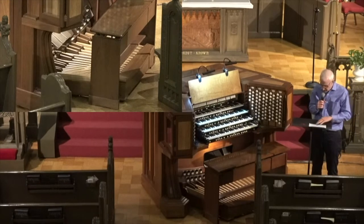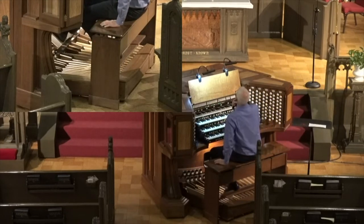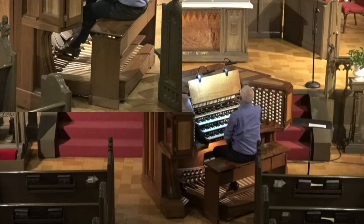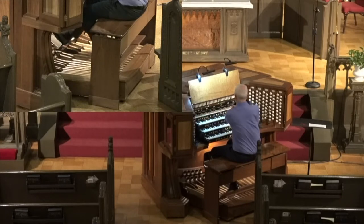Let me talk to you a little bit about these swell shades that are controlled by these, what I call gas pedals, here in the middle. You can see them up here in the corner of the screen. And when they're down, the louvers are closed. This one in the middle controls the swell shades, the louvers around the stops in the swell division. That's controlled here by the third manual from the bottom, second manual from the top. And it sounds like this when it's completely open. And then when you close the boxes, the louvers, it goes away to that.